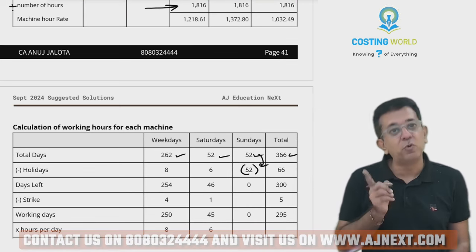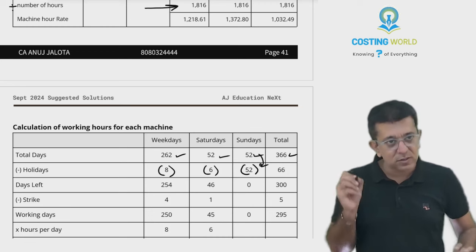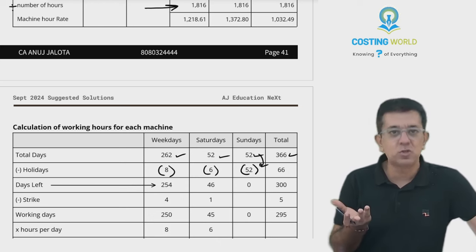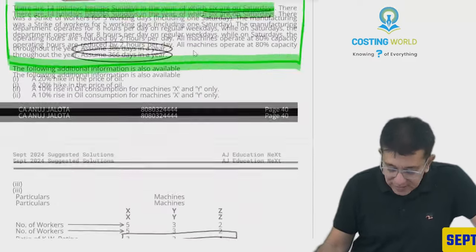Those guys told there are 14 holidays, 6 of them come on Saturday. So therefore, the remaining 8 will be coming on weekdays. So therefore, these are the days left now. 254, 46, and Sundays it's not working time, right? So therefore, that thing we all will remove. Now see, is there some other data?